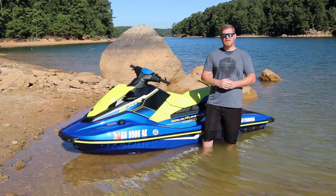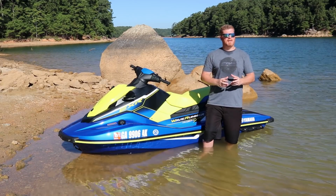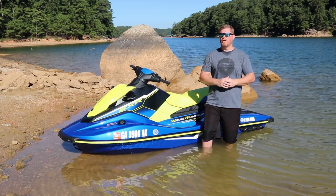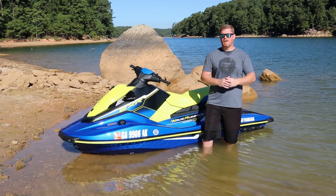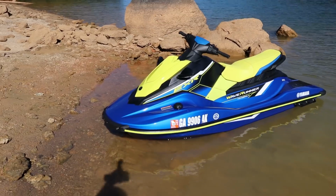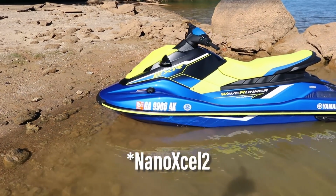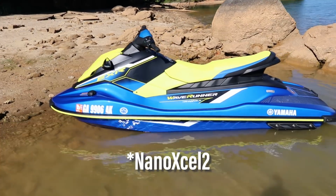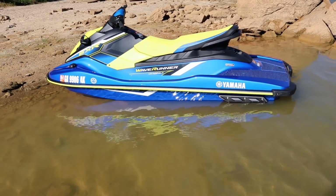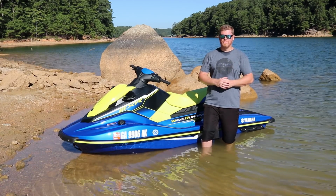So for 2019, they used, amazingly enough, the same material that they used for the GP 1800R, the new VXR, and of course all the SVHO equipped FX watercraft, and applied it to the new EXR. That's their lightweight Nano XL hull and deck material. That in itself shaved 60 pounds off the total weight, bringing it down to 540 pounds.